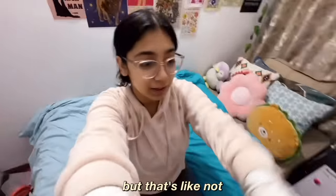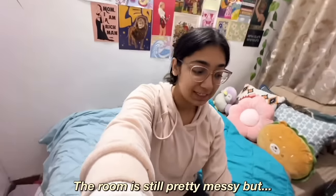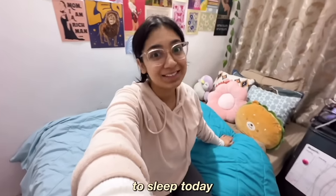The bed is done, but that's not even 10% of the room. I guess the room is still pretty messy, but at least I'm going to have a clean space to sleep today.